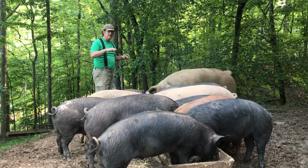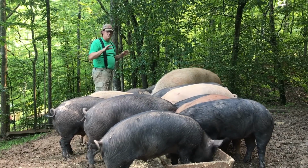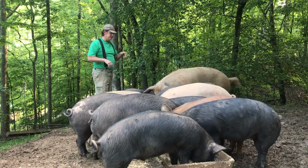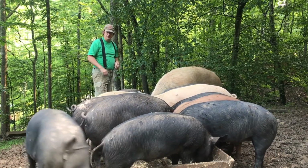looking right here, these are all of our non-boars. The boars are in a different spot, and we'll go to them next. So there are 12 piglets or yearling pigs here, and of course Merida. Out of these 12, we have 5 gilts, and the rest, of course, are barrows.